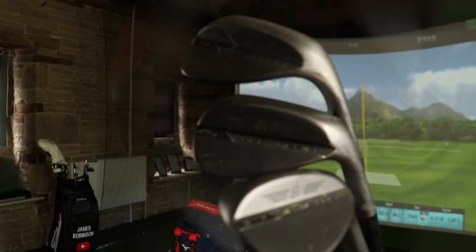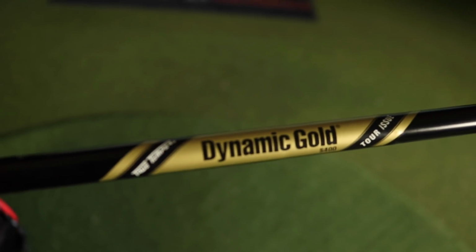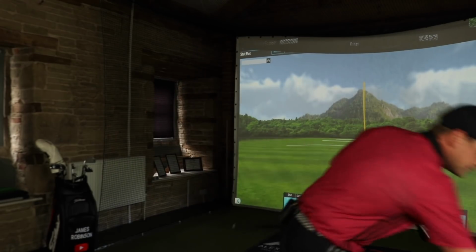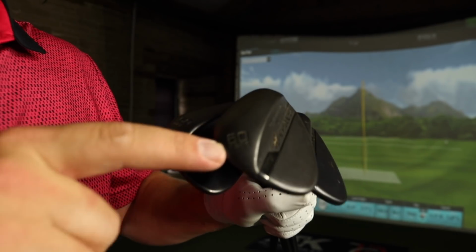So these I've got, as you'll see here, in a 50 degree, a 56 degree, and a 60 degree, and I have been keeping them cleaner than that, I promise. Specs wise, I've gone for the full stealth look. As you can see here, we've got the black Dynamic Gold S400 shaft in there. The 56 degree is an S grind, 10 degree bounce. I'll have to check the other ones. I'm pretty sure the 50 degree is an 8 degree bounce F grind, and the 60 degree is also 8 degree bounce in the M grind.